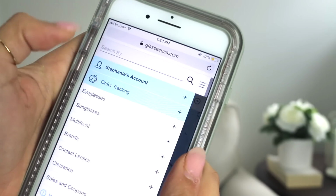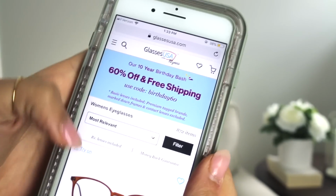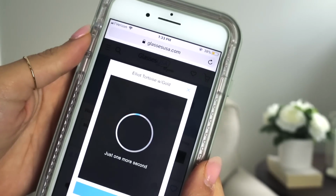So I really love the glassesusa.com website. It's really easy to use. You can upload your prescription onto there. You can pick out frames. You can try on the frames and see how they look on your face. You just upload a picture of yourself and then you can try on literally any frame, and it's actually super accurate. So I have a bunch of different frames to show you guys.